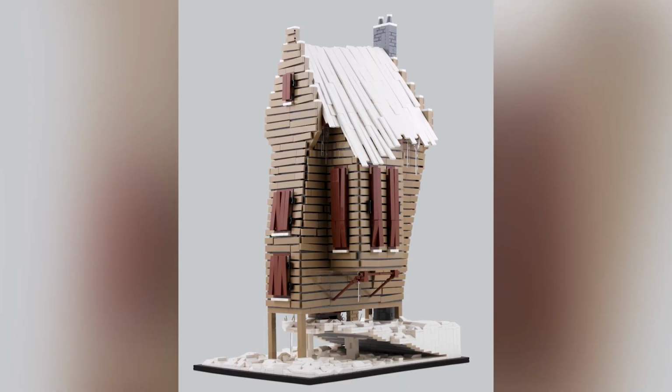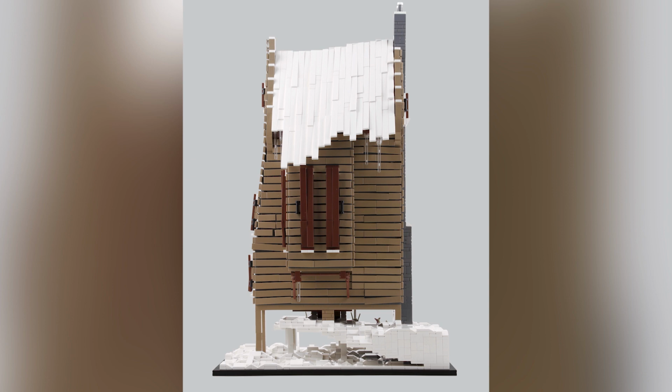A few of them are a little bit mismatched, and enough of them seem a bit out of whack to let you know that this is certainly a place that doesn't look like anybody's living here and probably is haunted.